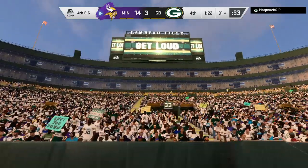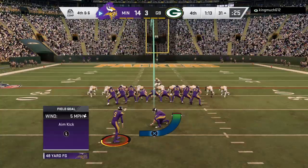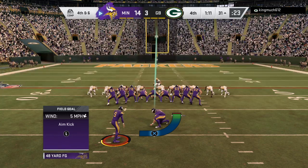We've seen this offense go for it on 4th down already on this drive. I wonder if they'll go for it again. I certainly wouldn't rule it out with these guys. For the field goal, a 48-yard attempt.